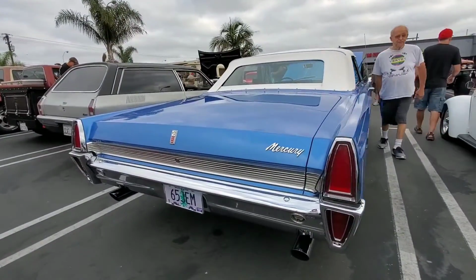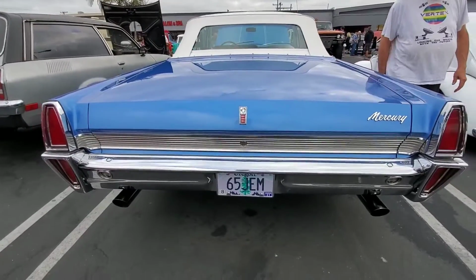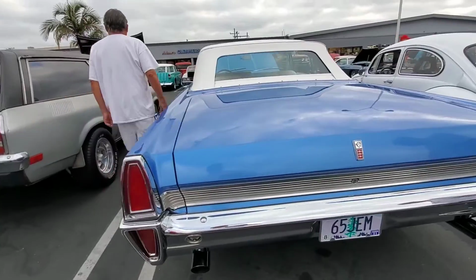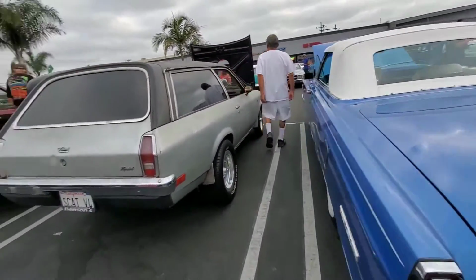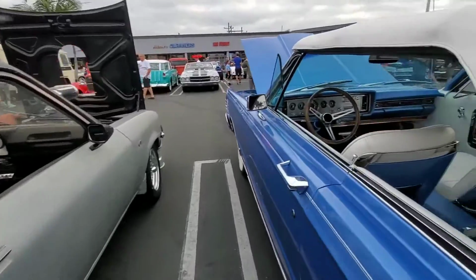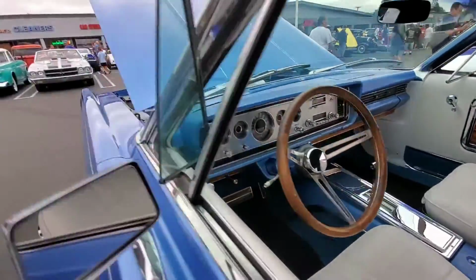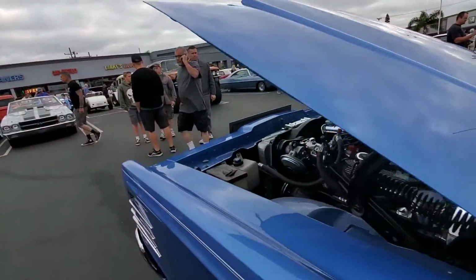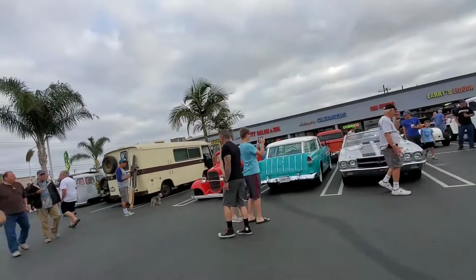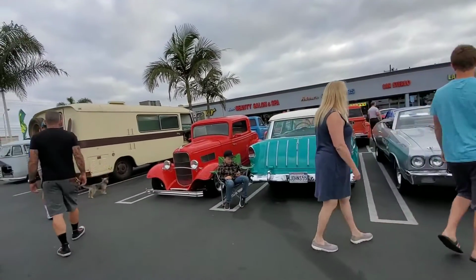This white interior looks pretty on this car. Yeah, it does. Look at these twice pipes. It's got some big exhaust tips coming out. Got an Oregon. Look at that. That's nice. And you got the Scat Pack Vega. Look at that. That's cool. That's very nice. Let's see what else we got here. Yeah, here we got Jason's 55 Nomad.